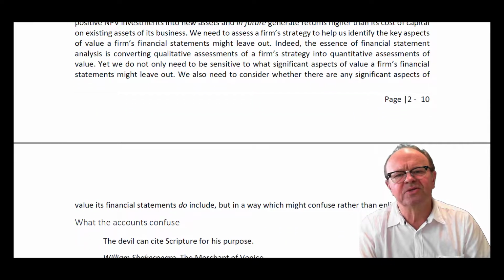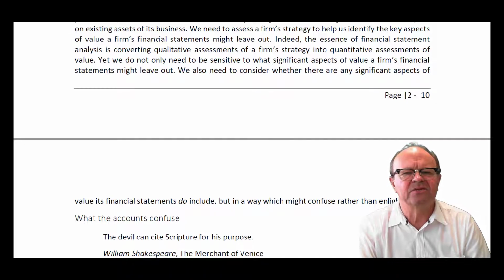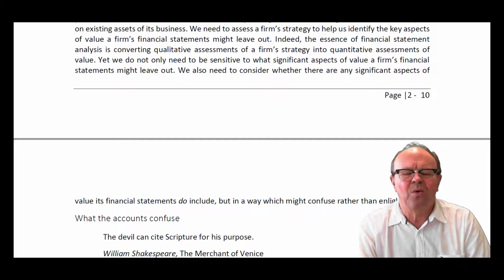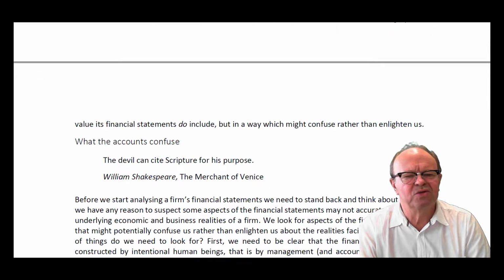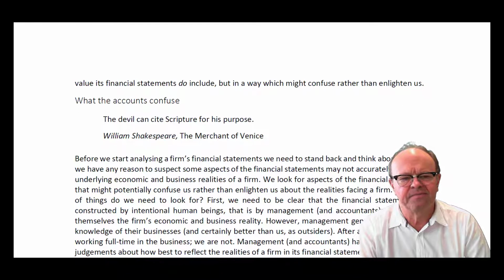We need to assess a firm's strategy to help us identify the key aspects of value a firm's financial statements might leave out. Indeed, the essence of financial statement analysis is converting qualitative assessments of a firm's strategy into quantitative assessments of value. Yet we do not only need to be sensitive to what significant aspects of value a firm's financial statements might leave out. We also need to consider whether there are significant aspects of value its financial statements do include, but in a way which might confuse rather than enlighten us.